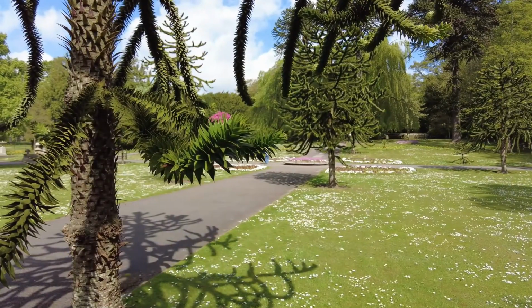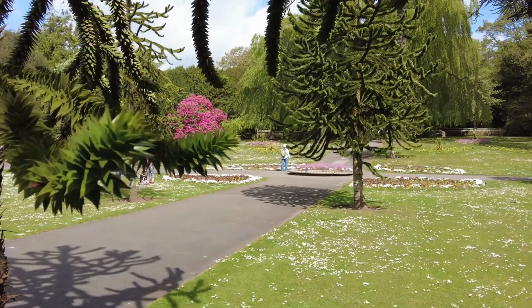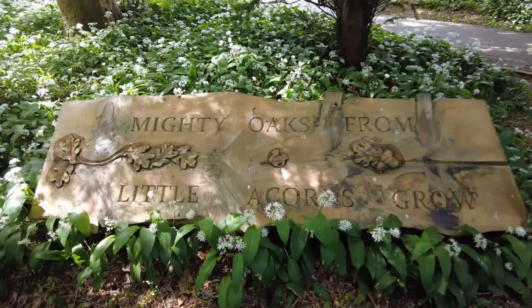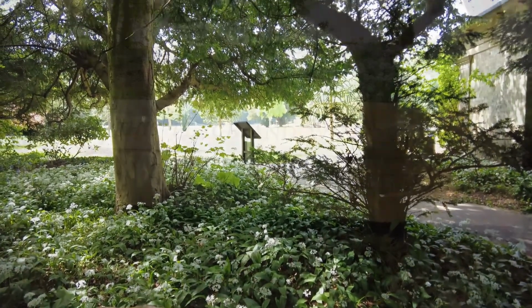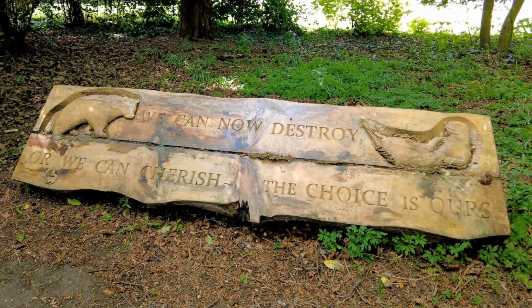In 1936, the Hall and Park was opened to the public with a ceremony by aviator Amy Johnson. These quotes were carved into logs taken from a fallen monkey puzzle tree.